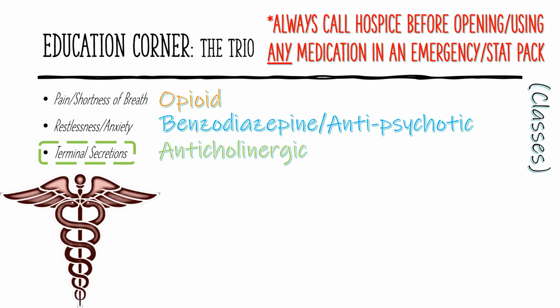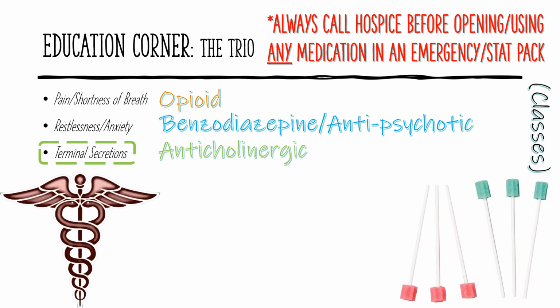If the patient appeared in distress because of the secretions, the benefit of the medication may outweigh the risk. But if they're relaxed otherwise, they probably don't need that medication. Again, terminal secretions are normal, and they can be treated without medication by practicing good oral care and gently turning the patient from side to side.